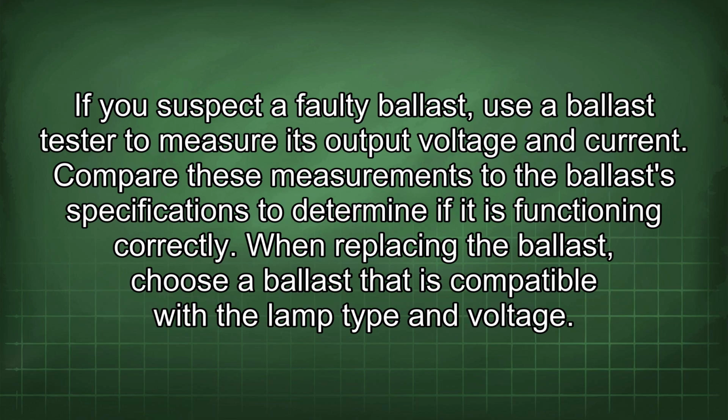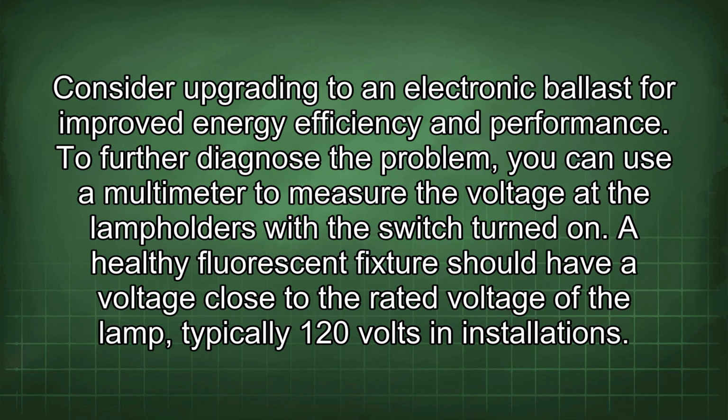If you suspect a faulty ballast, use a ballast tester to measure its output voltage and current. Compare these measurements to the ballast specifications to determine if it is functioning correctly. When replacing the ballast, choose a ballast that is compatible with the lamp type and voltage. Consider upgrading to an electronic ballast for improved energy efficiency and performance.